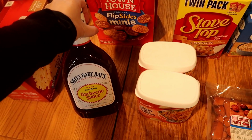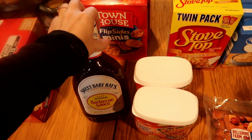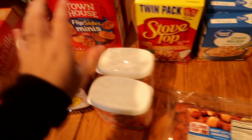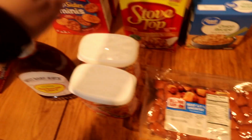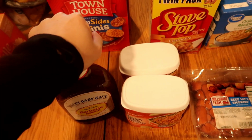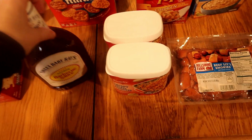I got some Sweet Baby Ray's. I do can barbecue sauce. I have a good amount of it on my storage shelf, but my father-in-law has a recipe for these little weenies. We put them in the crock pot with some Sweet Baby Ray's and some French dressing. Really, really good. So I just got some Sweet Baby Ray's for that.